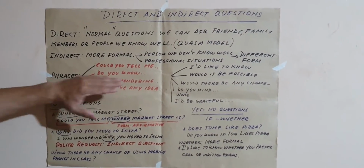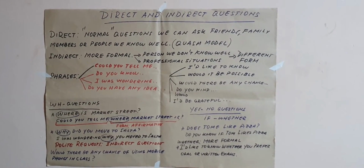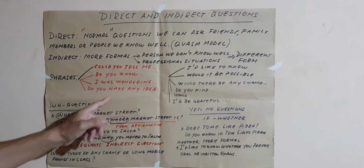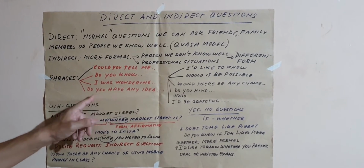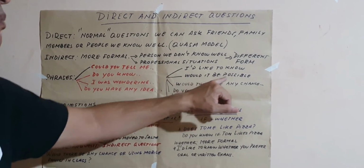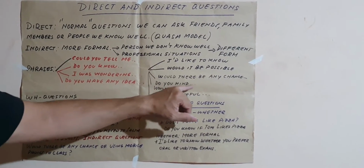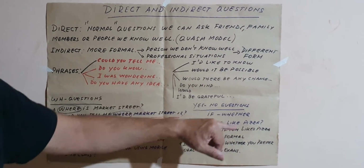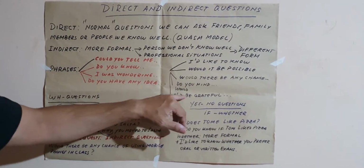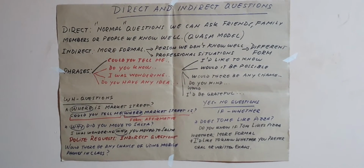For example, which are the phrases? Some of these phrases are also polite requests. Could you tell me? Do you know? I was wondering if. Do you have any idea? I'd like to know. Would it be possible? Would there be any chance of? Do you mind if? Or do you mind plus gerund? Or would you mind is even more formal. I'd be grateful. So these are phrases to use in indirect questions.